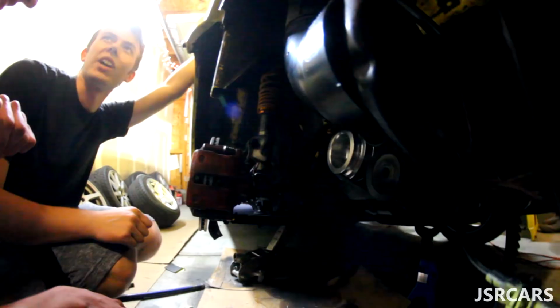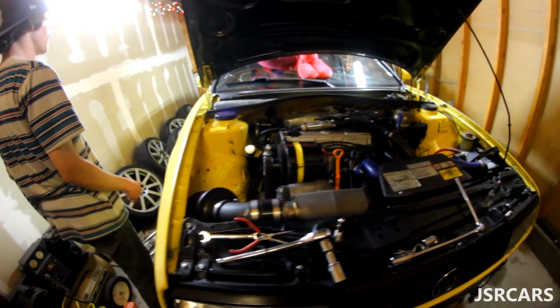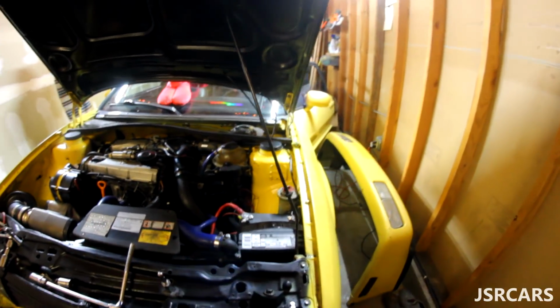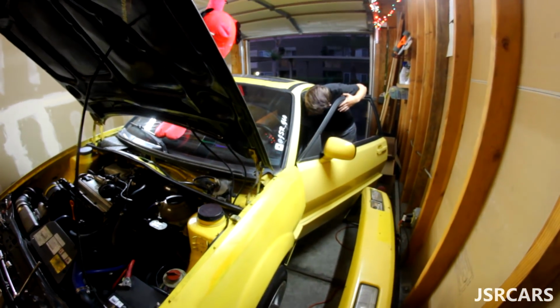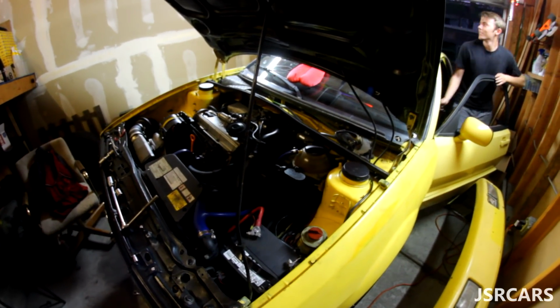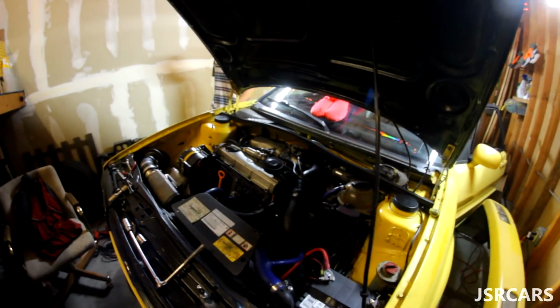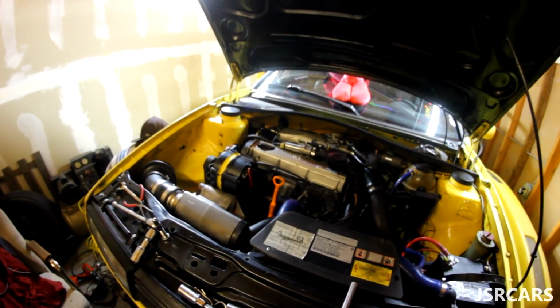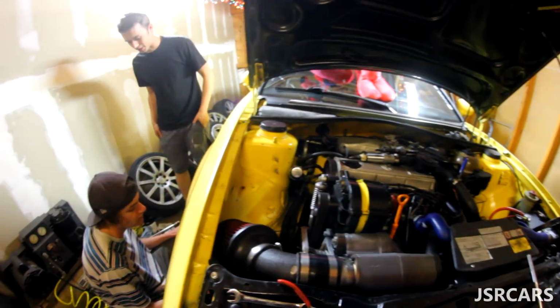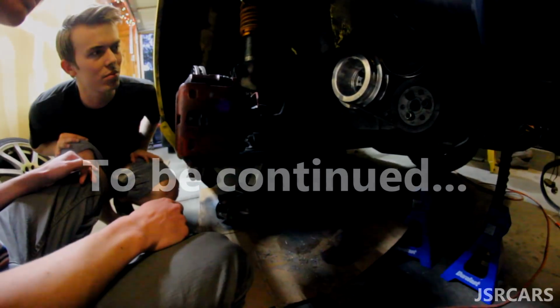You scared the shit out of me. That scared the fuck out of me. So the ratchet fell. It kind of sounds like a valve. You hear that weird tick? That's kind of what a valve sounds like. But the pulley is wobbling. Is this tight now? Yeah, it's tight all the way.